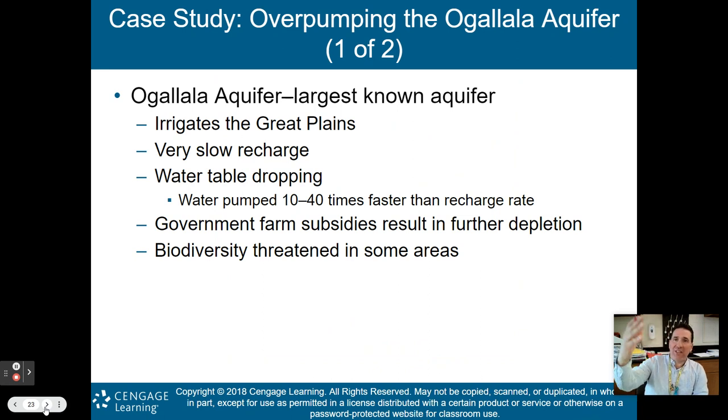So there is the Ogallala Aquifer in the central part of the United States where we are seeing overpumping issues. The Ogallala Aquifer is the largest known aquifer. It irrigates the Great Plains, right? The central U.S. It is a very slow recharge, and we're seeing water tables dropping because water is being pumped 10 to 40 times faster than the recharge rate. So we're taking water out almost 40 times faster than we're recharging it with the precipitation, rain, snow, runoff, etc. Government farm subsidies result in further depletion.